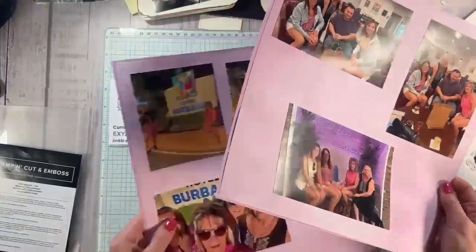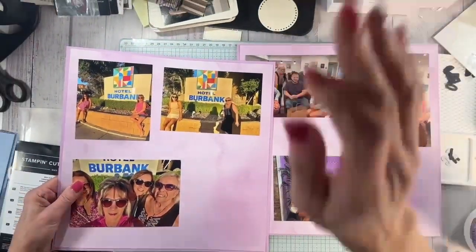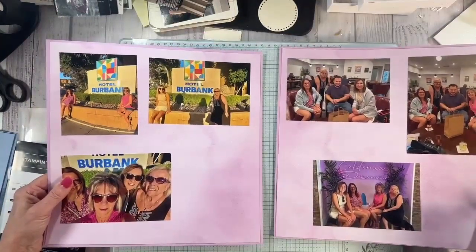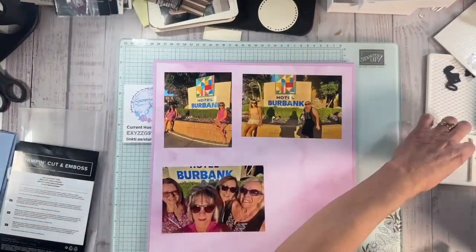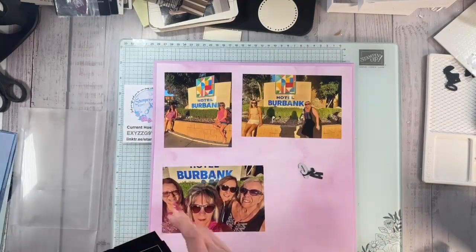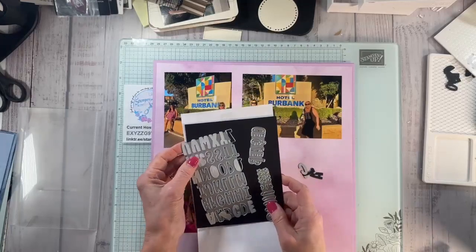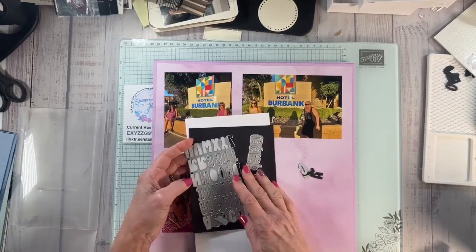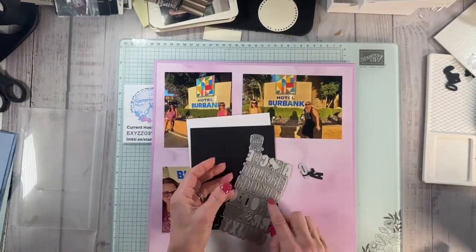So this is my 2-page layout. I'm going to pull this down a little bit so you can see, and you'll see my messy desk. So you can see the 2 pages. So this is when we first got there, and I am going to add some letters. I'll be doing a lot more of this when I finish it up next week, but this is from our mini alphabet dies. You can see some of them are still on there with the adhesive sheets. What I like about these dies is that I can get multiple letters all cut out at the same time.